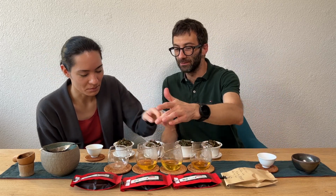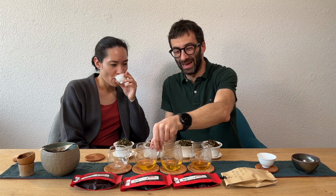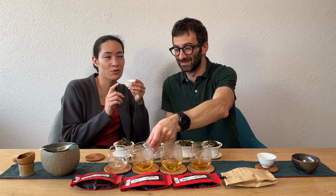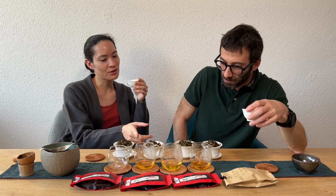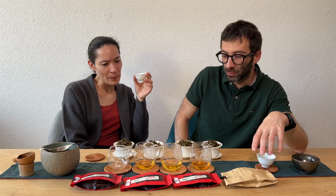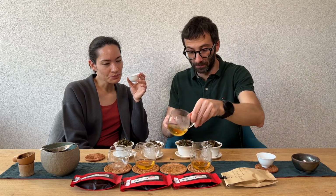And I have to say, if I start with this one now, I have those tropical fruits also in that one. Fruit and floral at the same time for some reason. I'll go a little bit more with this. This is a lot more chrysanthemum, just more floral than fruity. This one is fruit and floral. It's good tea. There's even a little bit of white wine, to me.